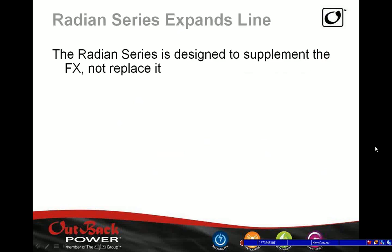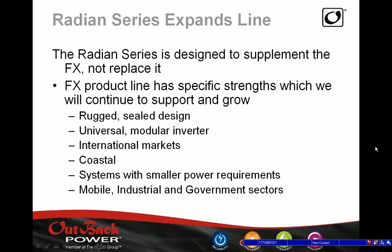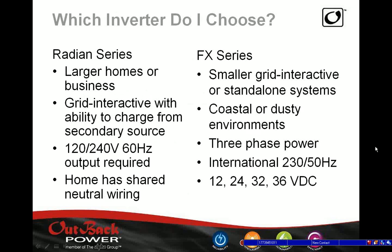Well, we're here to say we view the Radian series as an expansion of the line. It's designed to supplement the FX, not replace it. The FX has a lot of strengths and certain applications where it will always be the preferred product. And we're going to continue to grow and support the FX line. If I had to get it down to a bullet point list of which inverter to choose where, I'd say the Radian series would be the preferred solution for any larger applications for home or business, any application where you need grid interactive with the ability to charge from a secondary source, anywhere where 120, 240, 60 hertz output is required, which is pretty much any home with shared neutral wiring, which is the majority of the North American market. The FX will continue to be a strong solution for smaller systems, whether grid interactive or standalone.